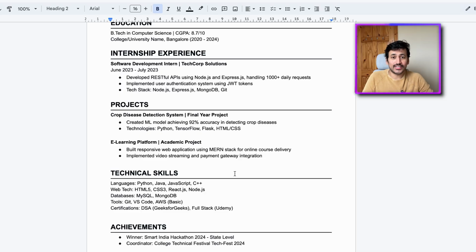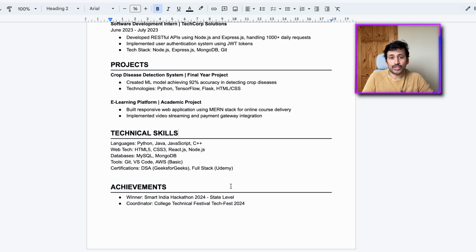And speaking of projects, list them in reverse chronological order, which means you list the most recent one at the top followed by the previous ones. And I'd recommend you keep this limited to 2 projects. If you have more, pick the 2 best from them and add it here. Now focus on the outcomes and impact. What problem did the project solve and what was the outcome? And use action verbs, guys, again like developed, implemented, and optimized to describe your work, which will be very impactful.